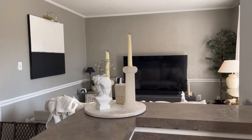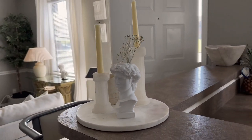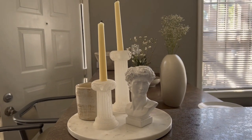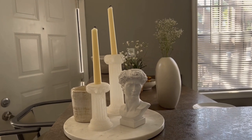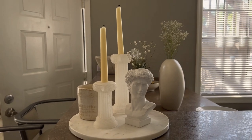And moving here, I had this tray, which I just put these little guys from Amazon, and I really like how the baby's breath goes here. I was about to put another thing, but it looks more simple and sophisticated, so I kind of wanted to bring the same concept in a small scale, so I think it looks pretty cute.